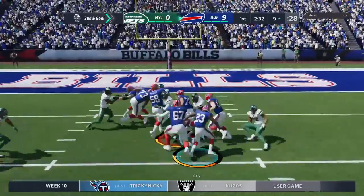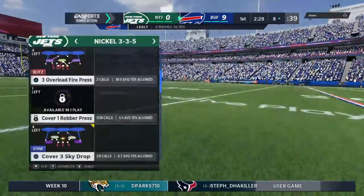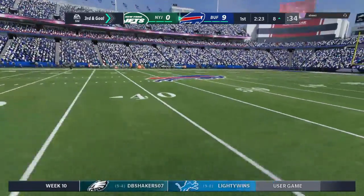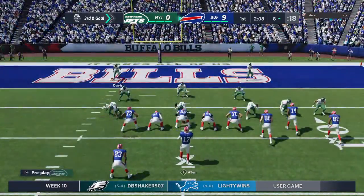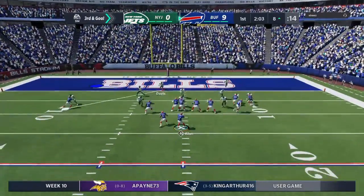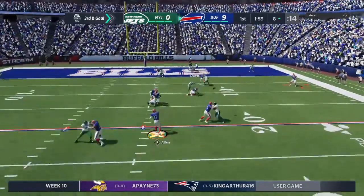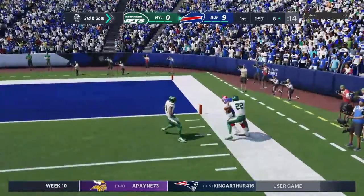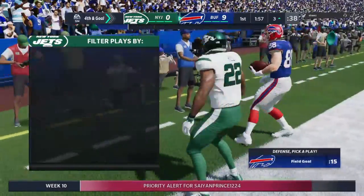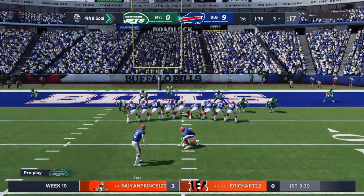From the shotgun now, here's an inside give. And a nice job to break free of one tackle, but it slowed his momentum somewhat, and he's taken down right after. Only a couple yards there, and that's going to set up a long 3rd and goal. From the gun, Allen. This will be caught at about the 5. And inside the 5 here before he's out of bounds, right at the 3. A gain of 5, but not enough. Leads to a 4th and goal.